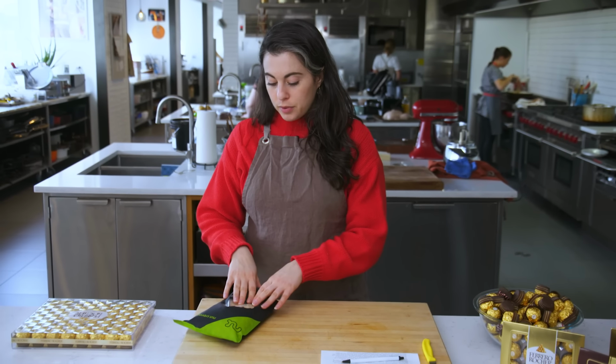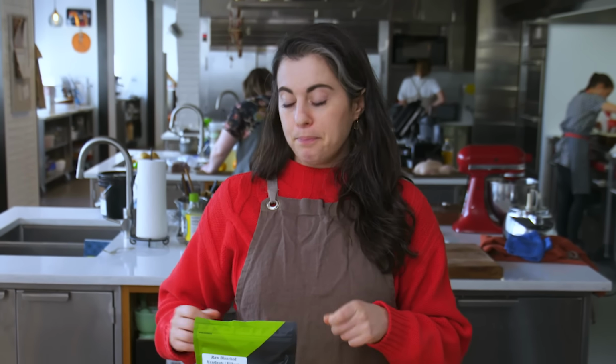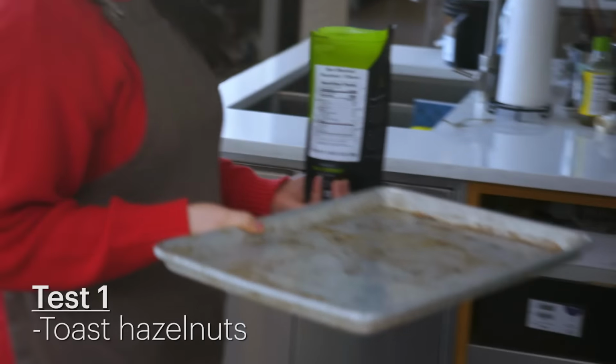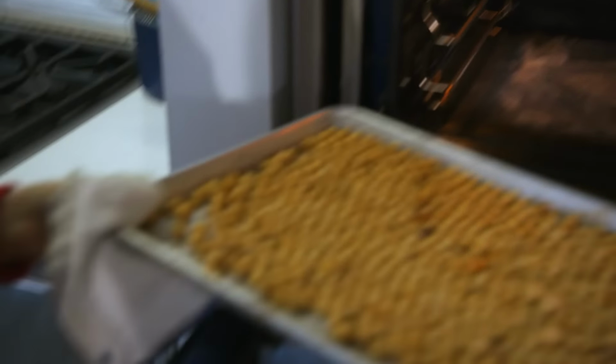So I have some blanched whole hazelnuts here, and I want to toast those. And then later this afternoon, I want to focus on maybe that creamy hazelnut chocolate filling. Basically, before I do anything, I have to toast a bunch of hazelnuts. I'll come back and check in 20 minutes. Yeah, these are looking good.